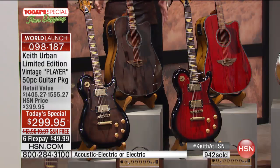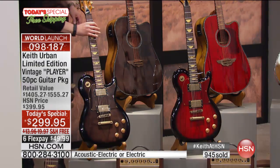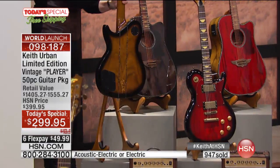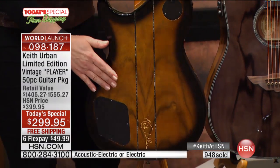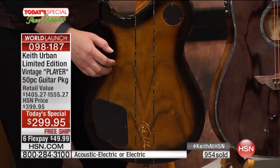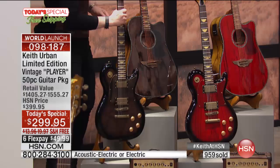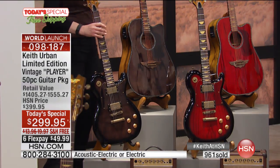Now, just so you realize, this is that black onyx. Notice that's all beautiful raw grain. That is not a facsimile. It's not simulated. That is God's fingerprint. That is the blueprint. So there's your electric. Now check this out.